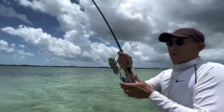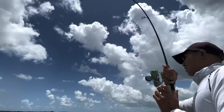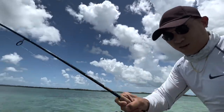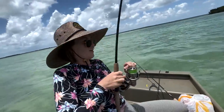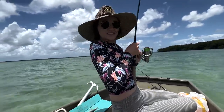Holy. This is the ballyhoo we just put out. This is your ballyhoo? Yeah. You want to reel it in? It's okay. Here, reel it in. Okay, but you have to hold this. Hold that too. What is this? I don't know.